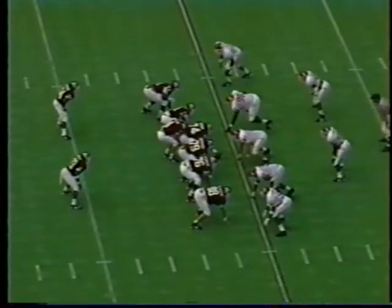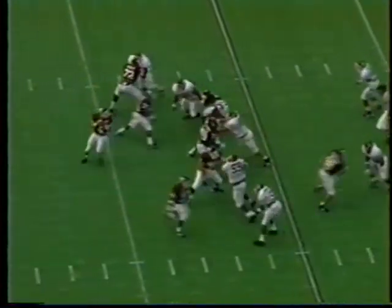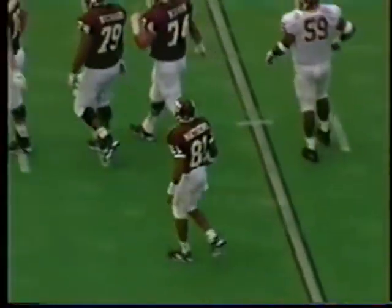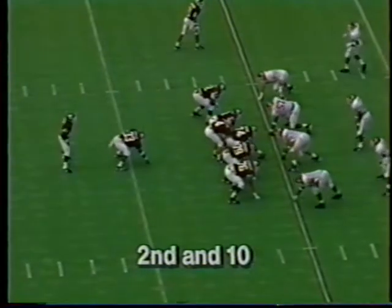Split back formation. Pulling. Long count. Straight drop. Wants to throw the ball. Goes to the right. Caught and then dropped by Matthews at the 11. Incomplete. He had it hit from behind by Darius Johnson. Second down and 10 at the OU 20.